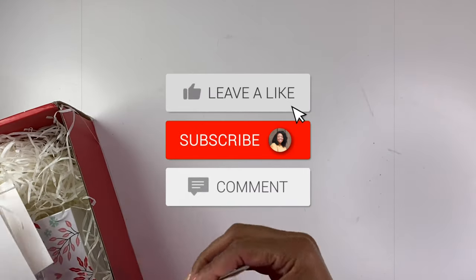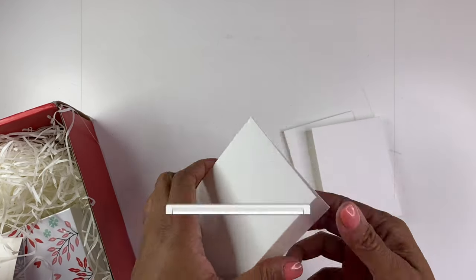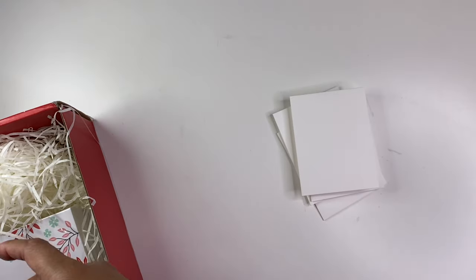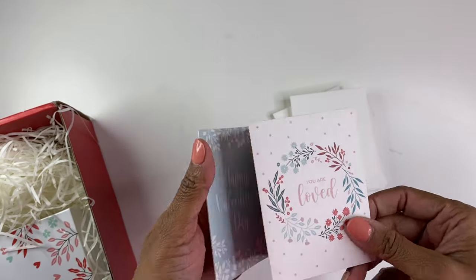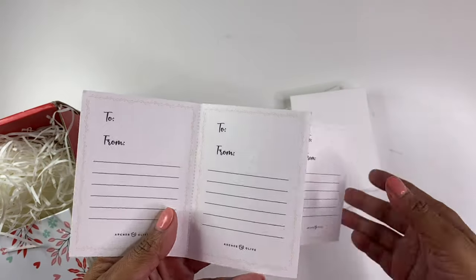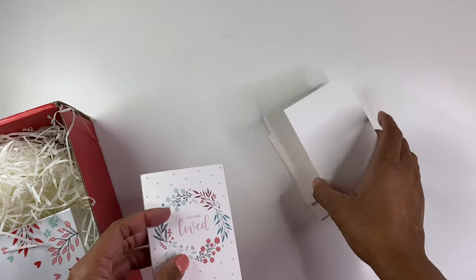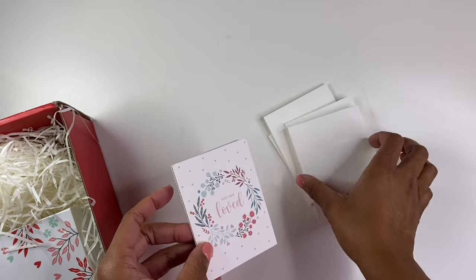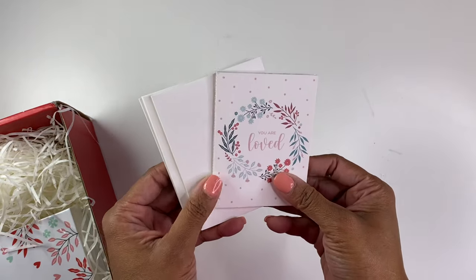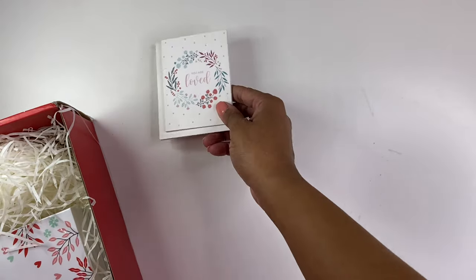It comes with these little envelopes and Valentine's Day cards, which are super cute. You are loved, my Valentine, happy Valentine's Day, and be mine. You literally just take them apart and then you can write a little note and stick it in this cute little envelope, which I think are so precious. So that's fun. I'll probably write a little love note to my hubby. So yeah, I'm excited about that.